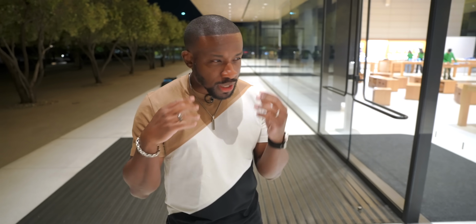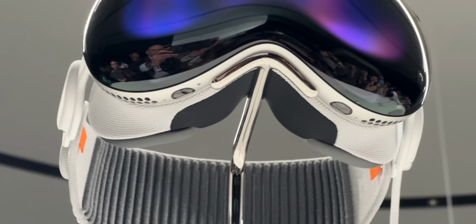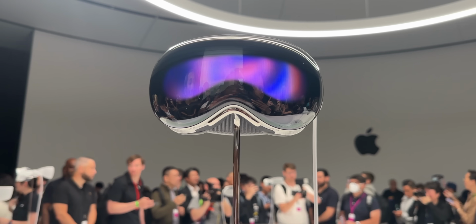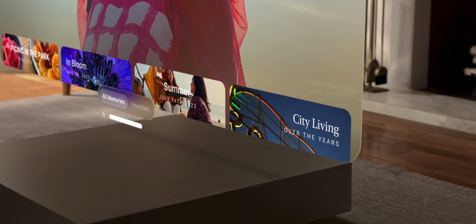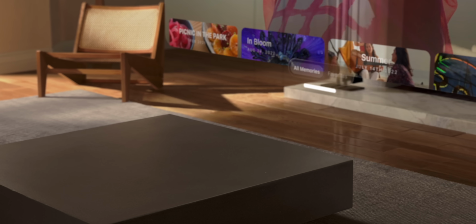That's wild. And it's interesting because this thing has 12 cameras, like I mentioned, 5 sensors, and I think 6 microphones. And it uses all of those things to create your experience. So when you're moving those applications around, it factors in lighting and all that kind of stuff to give it depth, and even the shadows that it creates in your space.